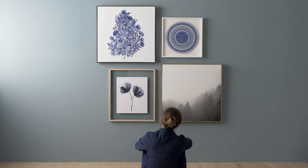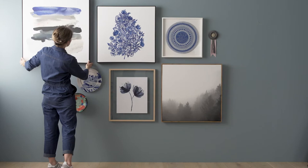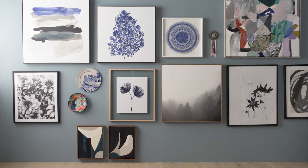Alternatively, try four similar sized artworks displayed in a square formation. Simple, but so effective. And finally, as your collection grows, don't be afraid to extend your display. Add unexpected elements like a beautiful plate, a kids' craft project, and other trinkets, and go floor to ceiling for maximum impact.